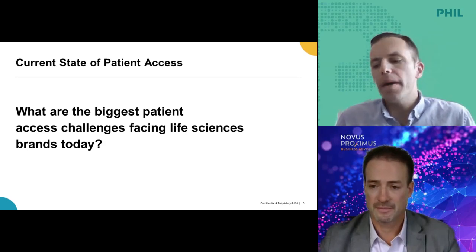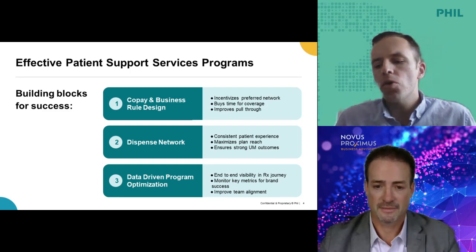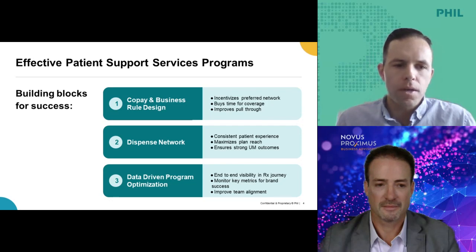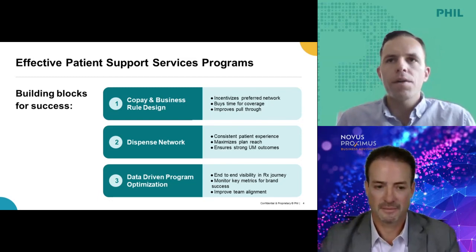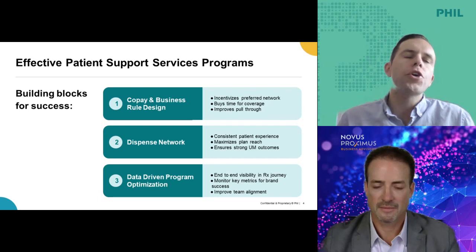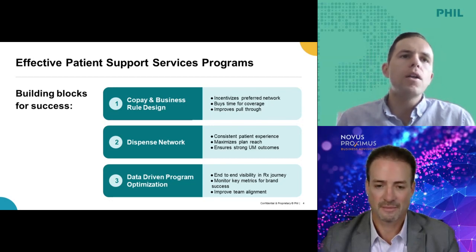Totally agree. Really good perspective. Let's transition to a discussion of how brands can think about taking a more rigorous and structured approach to addressing some of these issues and structuring their patient services programs, patient support programs, access programs, whatever you want to call them, in a way that does right by patients and makes access to the therapy more seamless, but also ensures that the brand can continue to sustainably invest in patient access and in reaching more patients and more prescribers.